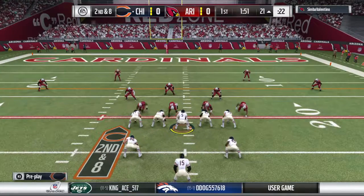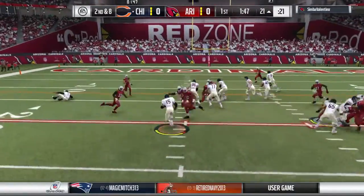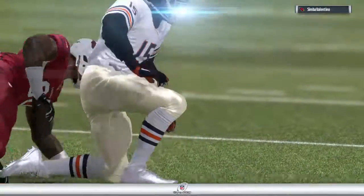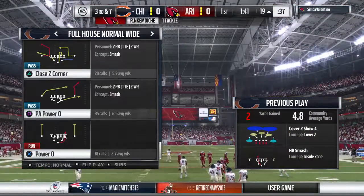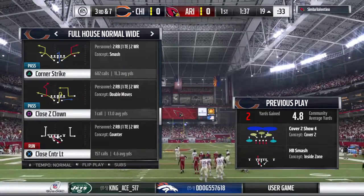Shift together here from the D-line. They'll give it to him right up the gut, and he'll at least get him inside the red zone here, down to about the 19. Only a gain of a couple there. That leaves him needing about 7 here on 3rd down.